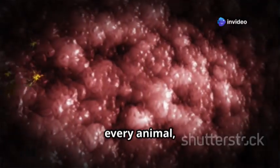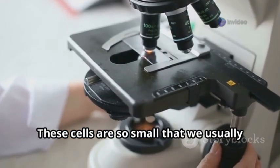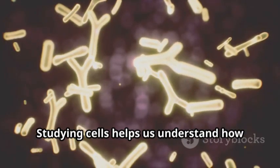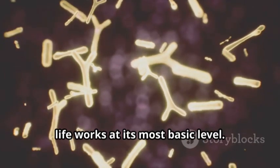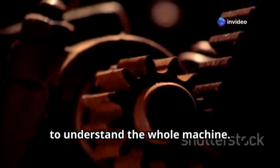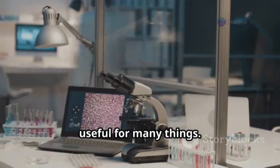Every plant, every animal, and even you are made of cells. These cells are so small that we usually need a microscope to see them clearly. Studying cells helps us understand how life works at its most basic level. It is like looking at the smallest parts to understand the whole machine. This knowledge is very powerful and useful for many things.